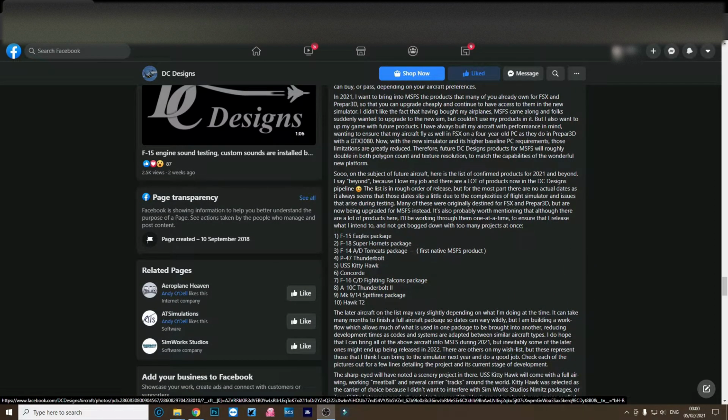So in 2021, I want to bring Microsoft Flight Simulator, the products that many of you have already own on FSX and Prepare 3D, so that you can upgrade cheaply and continue to have access to them in the new simulator. I didn't like the fact that having bought my airplanes, Microsoft Flight Simulator came along and folks suddenly wanted to upgrade to the new sim, but couldn't use my products in it. But I also want to up my game on future products, which I think is really decent of the guys over there at DC Designs.